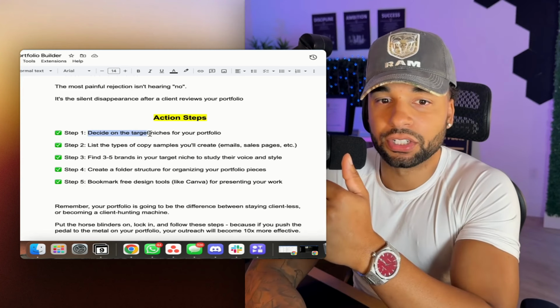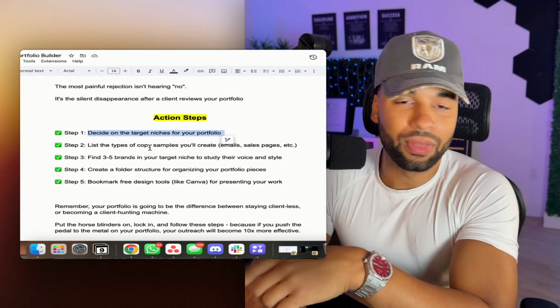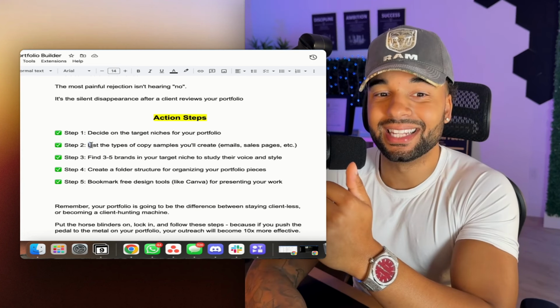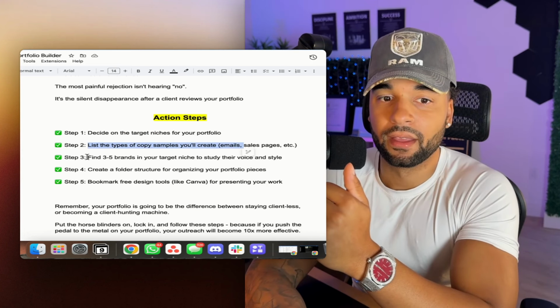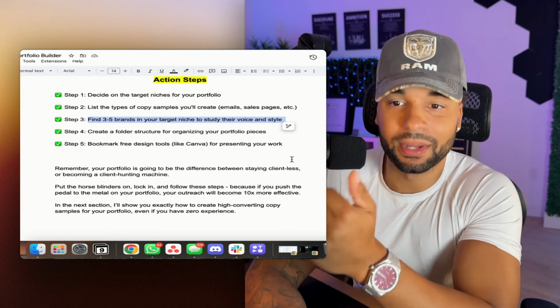Moving on. The action steps here. 1, decide on your target niches for your portfolio. So who are you going to be outreaching to, and how will that reflect in your portfolio? Next is to list the types of copy that you're going to create. Find 3 to 5 brands in your target niche, study their voice and style so you can actually write like them and sound like them.